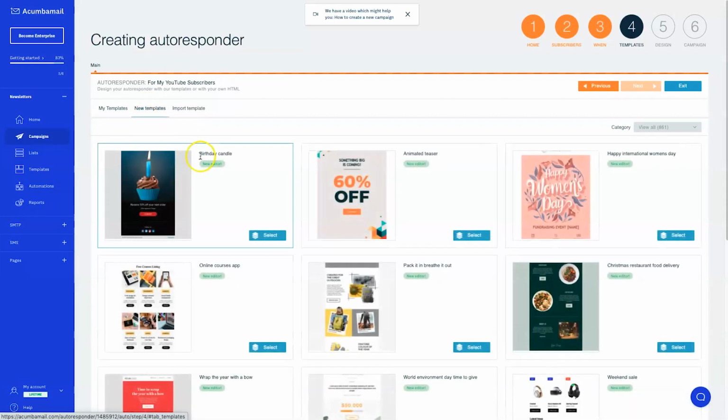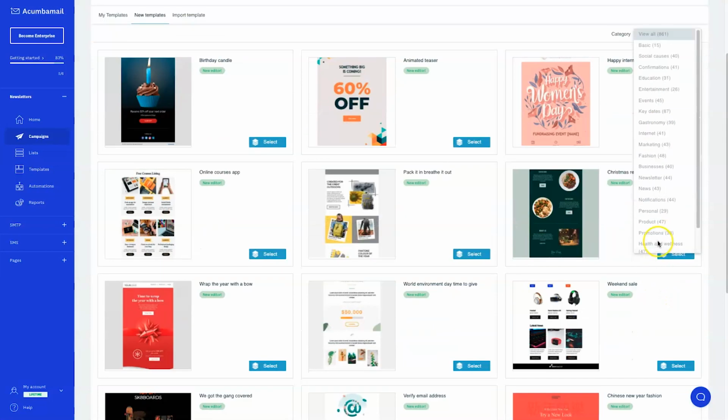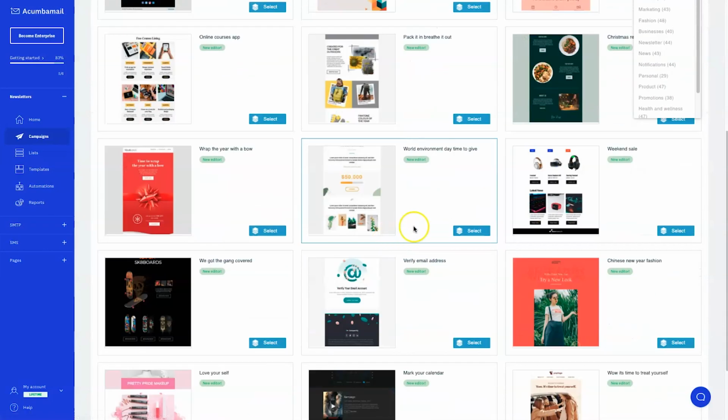I'm just going to click on new templates to give you an idea of what's available. Now there is loads, 861, just to sort of narrow it down. But if you click on here, you can drop down and see all the different niches or industries, I guess you want to call it. So depending on what you're creating emails for will depend on what you want to actually use. 861, it blows my mind. Obviously, you just want to create something that you're going to reuse time and time again. So you've got 861 different options to start with, and then you can actually go and start editing it.